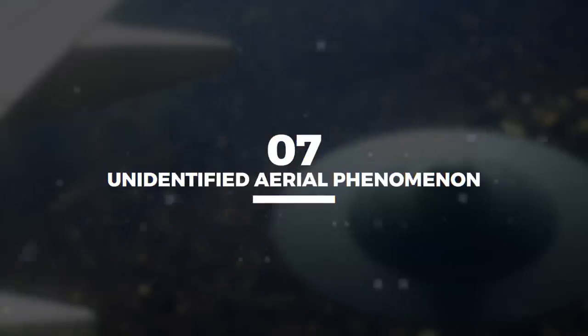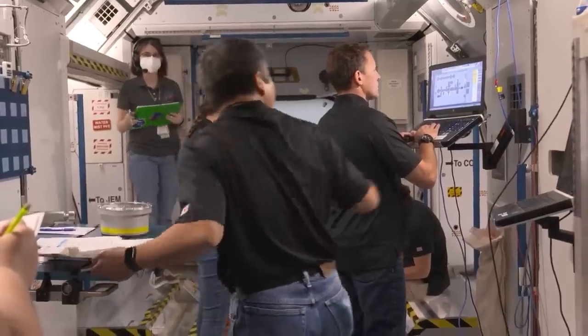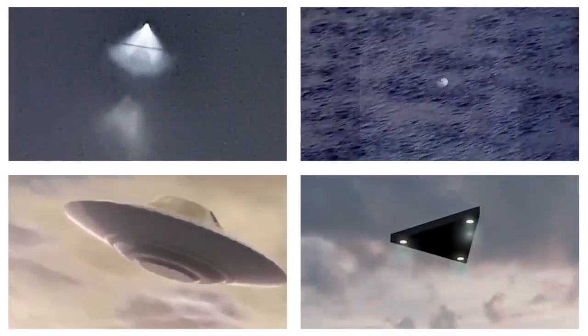Number 7. Unidentified aerial phenomenon. Early this year, the National Aeronautic and Space Administration made an announcement that they were going to be investigating flying objects. This shocked UFO enthusiasts and alien researchers, as they never expected this news from the space agency after all these years of covering up stories of alien sightings.